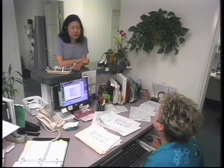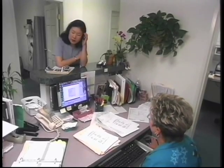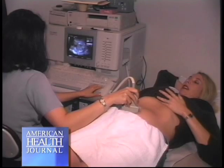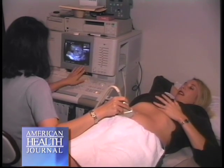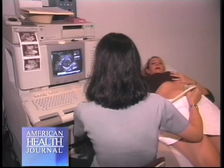For most of these conditions, there is no in utero treatment. In other words, the fetus itself could not have some sort of corrective surgery or receive medications or something to correct the condition. But it is something that if parents know about ahead of time, they can educate themselves and know what to expect when they give birth to a child that may have a particular condition or chromosome abnormality.